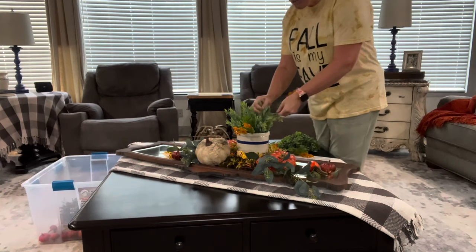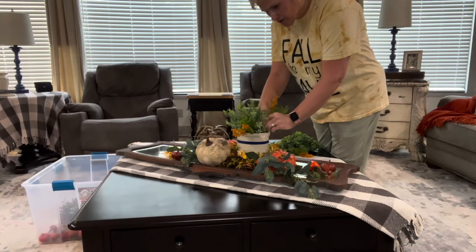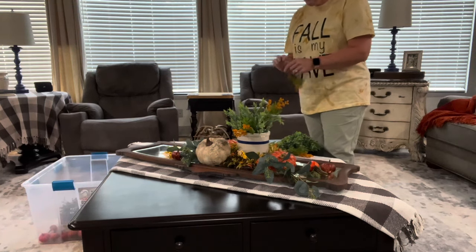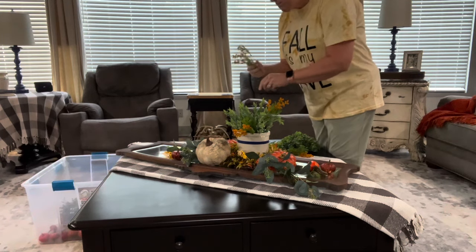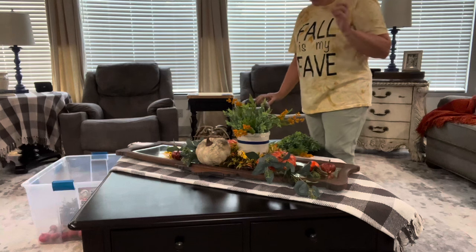So a lot of people say, wow, you do wonderful floral work. And I used to do wedding flowers. That's when we had our shop here in Andalusia. I used to do weddings, and I love doing flowers. My sister actually is the one that did flowers before me, and she taught me how to do it, and I just completely ran with it, and I love it.